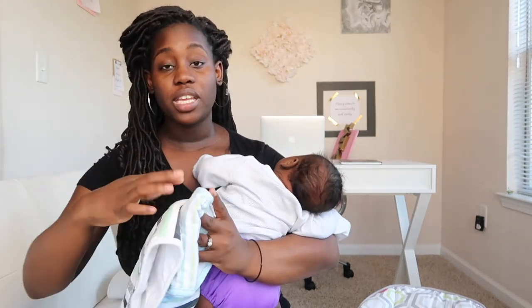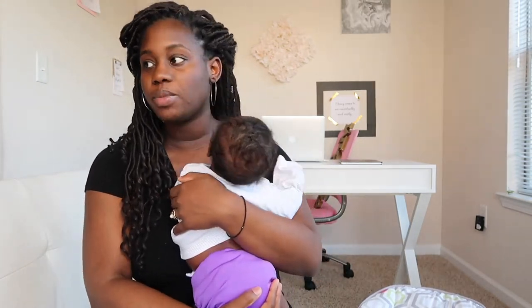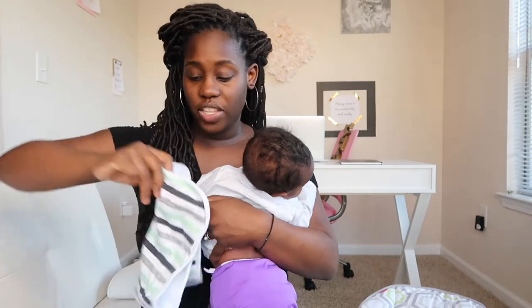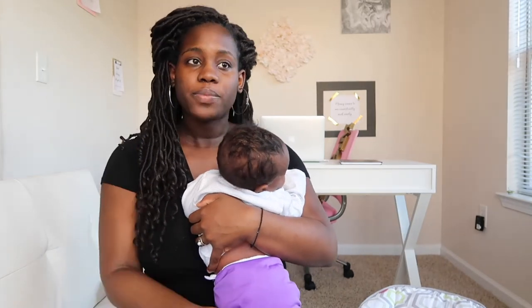I can't even count how many burp cloths we have, but we have so many of them, and I still feel like we don't have enough. Sometimes we still run out. These are really good because babies spit up, or babies have blowouts. We have these large size ones that in the beginning we were changing him on because it was something quick that we could grab and use.